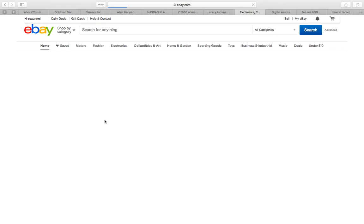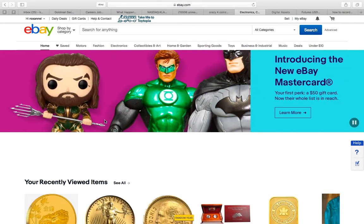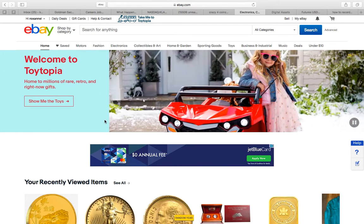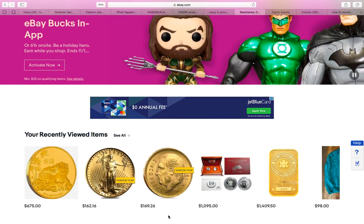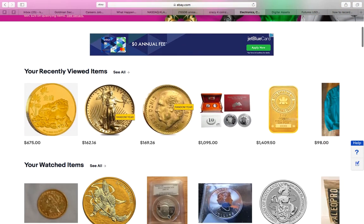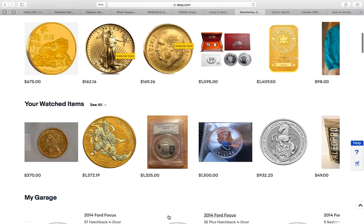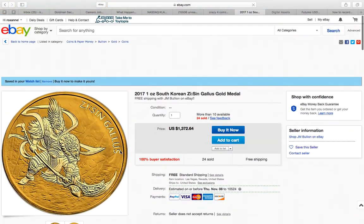But the other thing I was going to talk to you guys about is that they have an 8% ebucks going on, 6% on site. I don't know if you guys get that or not. Some people or a lot of people don't, but I do. It usually comes maybe like once a month or twice a month. A lot of things include it, a lot of things don't. It's not as restrictive as the 15%, but let's see, does this one have it?